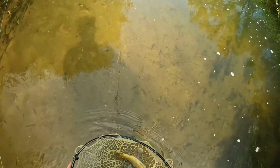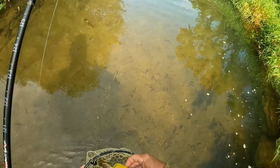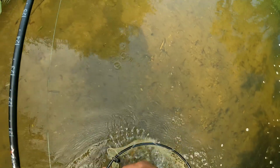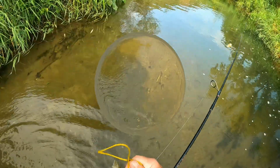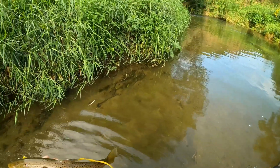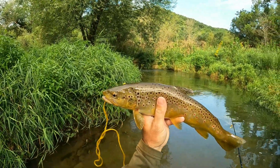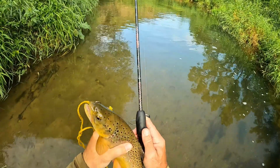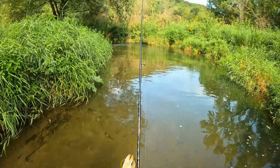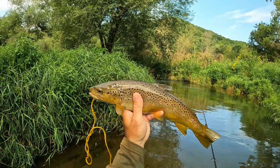Get the stringer out. No sense in taking them out of the net until I get them on the stringer, because it's a good way to use a fish. Thought it was a pike at first because it just had kind of a lazy swell down to the bite. But there's a brown. They'd like to not have browns in here, but that brown does go 16. So that's a big brown for a little brookie stream like that.